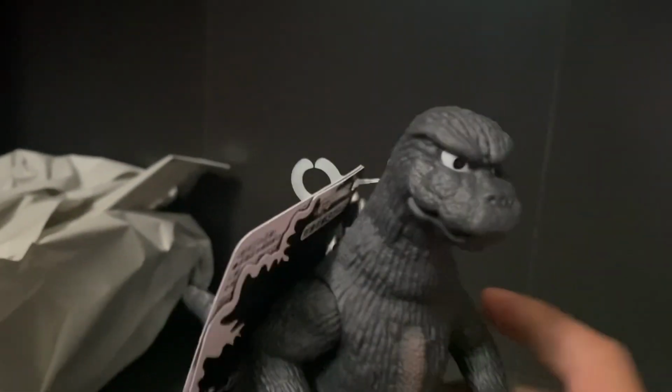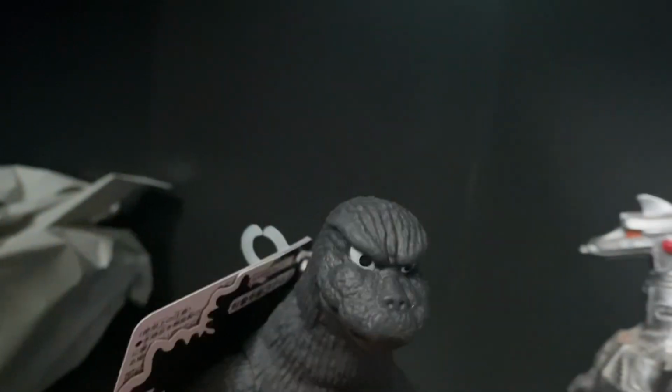It's not, you know, the same. It's not the same suit, but it is definitely good. Hopefully they make a '75 and '74 Goji. But MegaGoji does look very nice. Definitely one of the best figures. And the tail, pink all the way. Top 3 Bandai figures in 2023 so far.